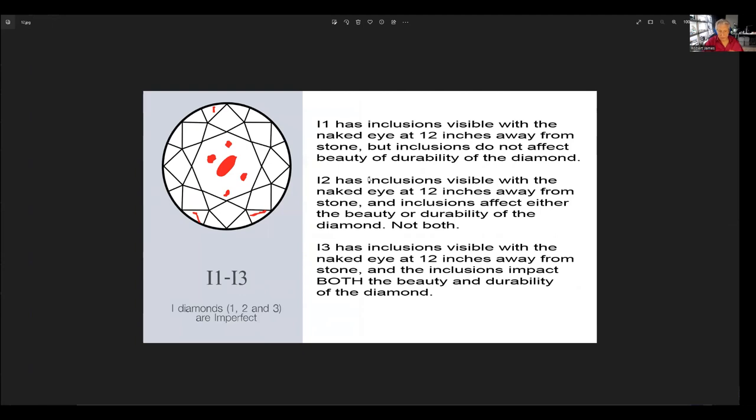And then we get into the I1 through I3. I will just mention here, do not use SI3. Do not use SI3 as a grade. That's not an acceptable grade. And even though EGL and some others use it, we'll go into that when we get into advanced diamond grading sometime.